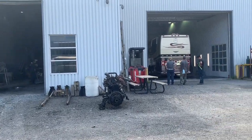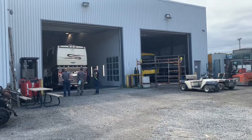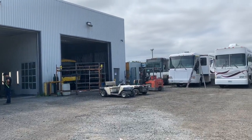Today we're at Carrosserie Préférence, where all around us are buses.